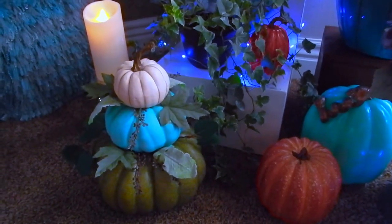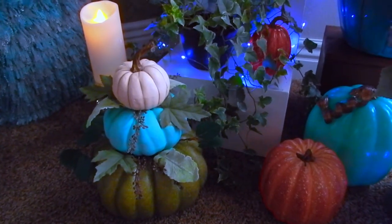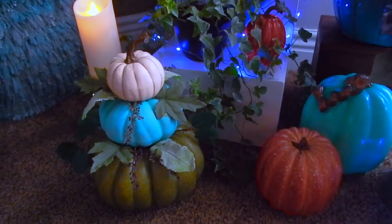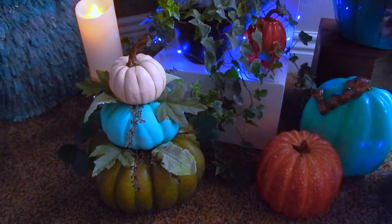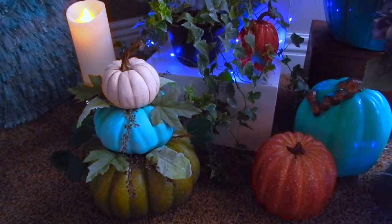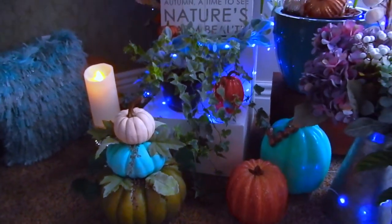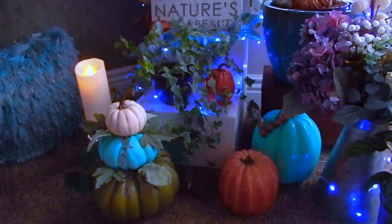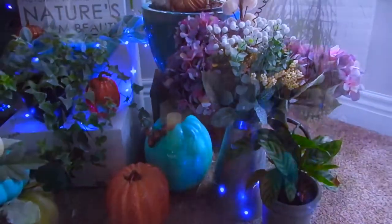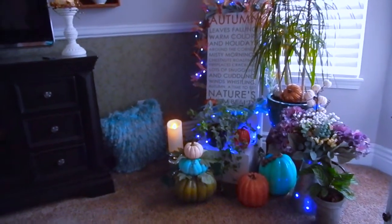It came with the dark green pumpkin you see on the bottom, sort of a lighter green pumpkin, and then the white pumpkin. But because I wanted to add more turquoise into my decor, I painted the middle pumpkin a light sort of pastel turquoise color, which I think really adds a little pop to my cozy corner. So those are all of the elements of my cozy corner. And so here you are. I'm stepping back to give you the full view of my cozy corner.